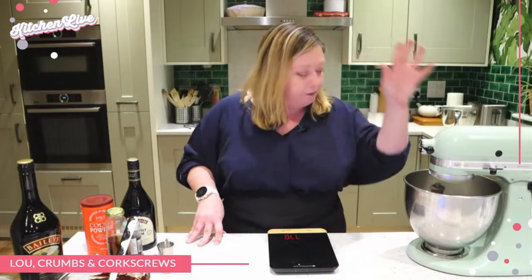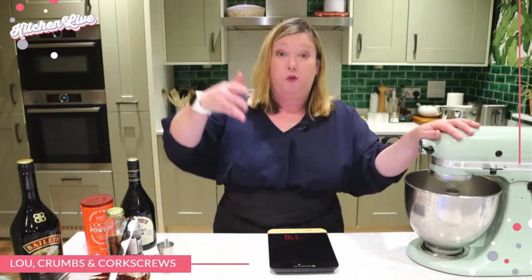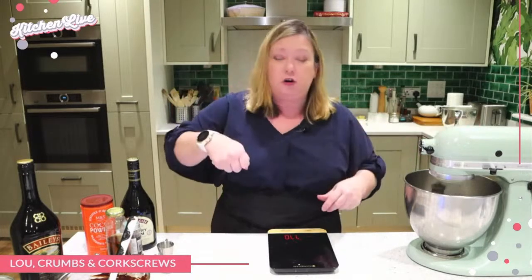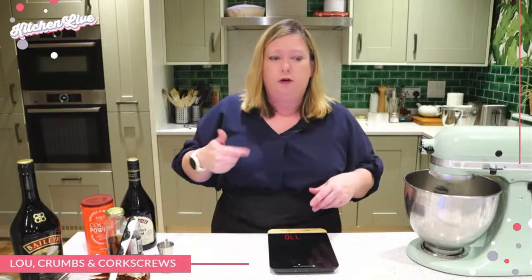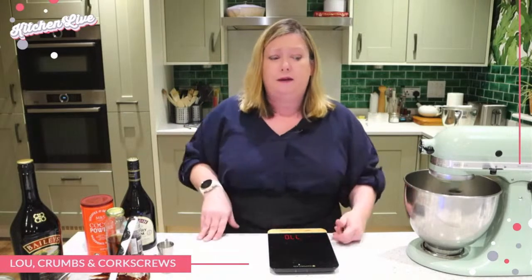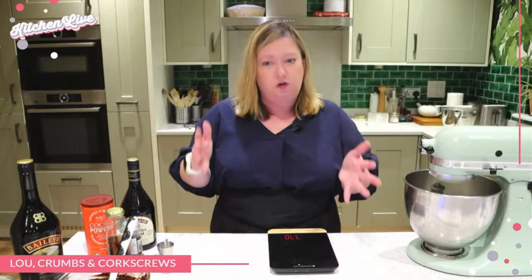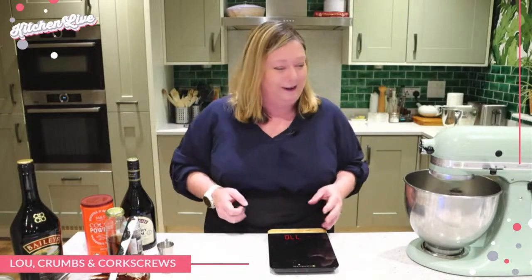So start this on low to medium, and then you can bring the speed up a little bit. If you're doing it with a handheld mixer, start it off at one. I think mine goes 1 to 7. Start it off sort of midway and then work it. If you're doing it by hand, of course, you are the control.